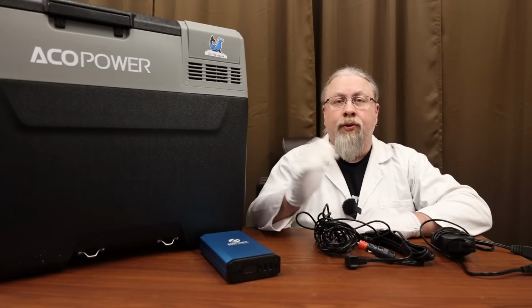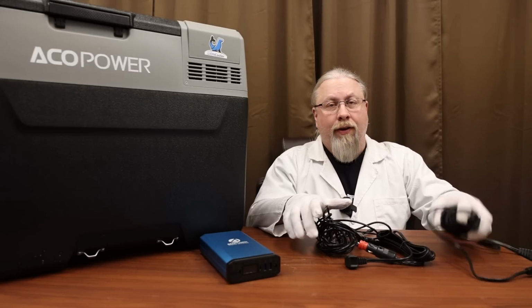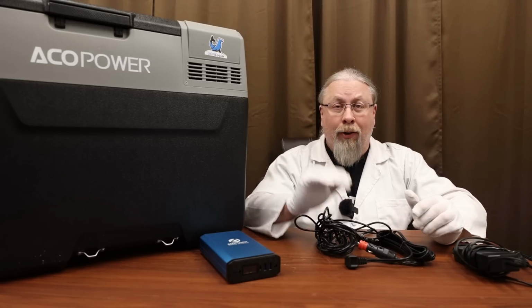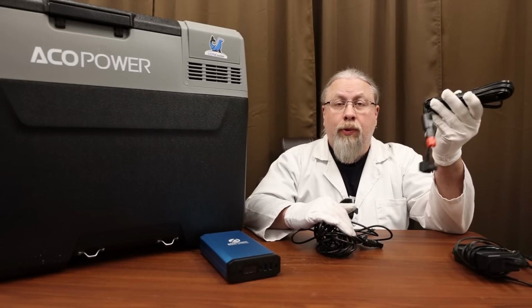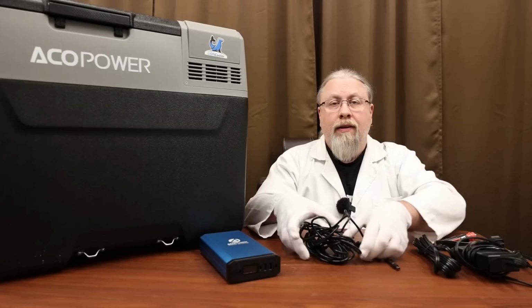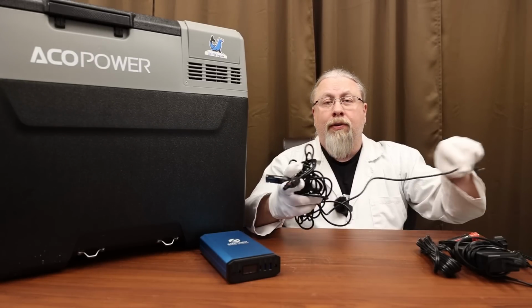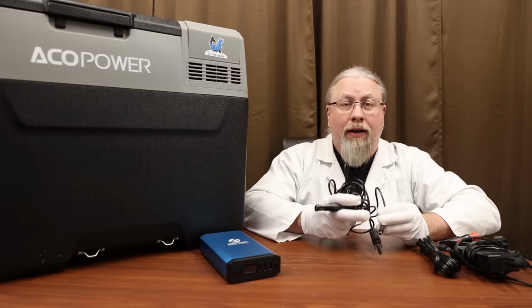And what's cool about this cooler is that it comes with all the accessories you could possibly need. You have your AC wall charger, which you can run it directly off of AC power even without the battery inside. 12-volt plug for your 12 or 24-volt vehicle. Same thing, you don't even have to have the battery inside. And it comes with a very long MC4 cable that allows you to plug directly into the refrigerator or the battery to run it off solar.